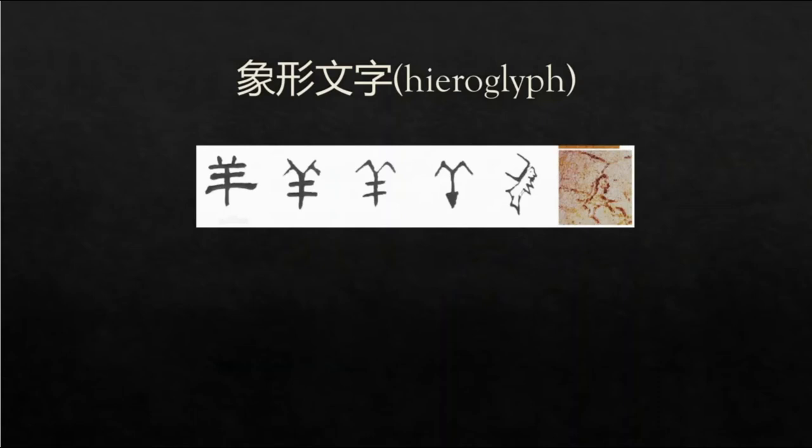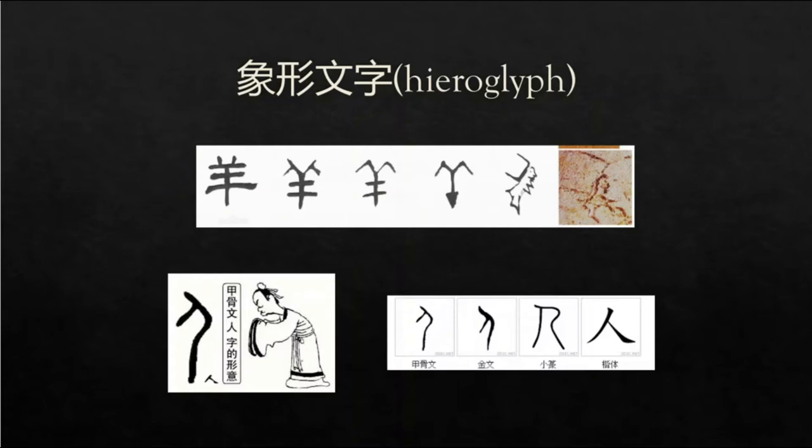So this is the very original painting. You can see, what is it? It's a goat, right? A goat, sheep. So indeed, this is the line of the evolution, and this is the character we use nowadays for goat or sheep. Another example, this is a person. You can see it's like a person in the ancient time bowing to show respect. So we have the evolution of the Chinese character of person till nowadays. So this is the current form we use.